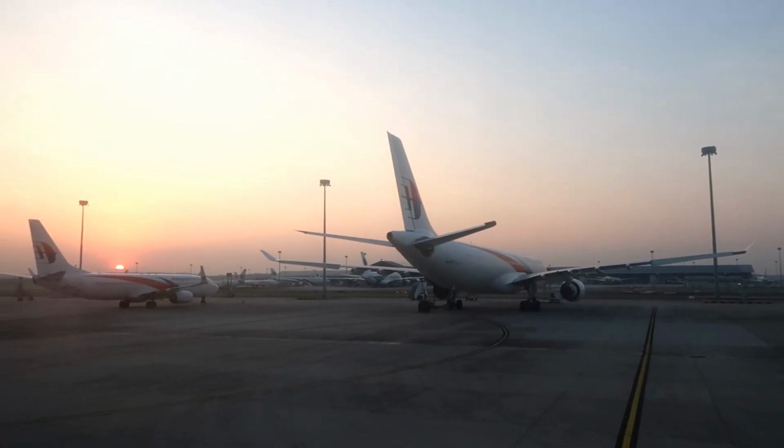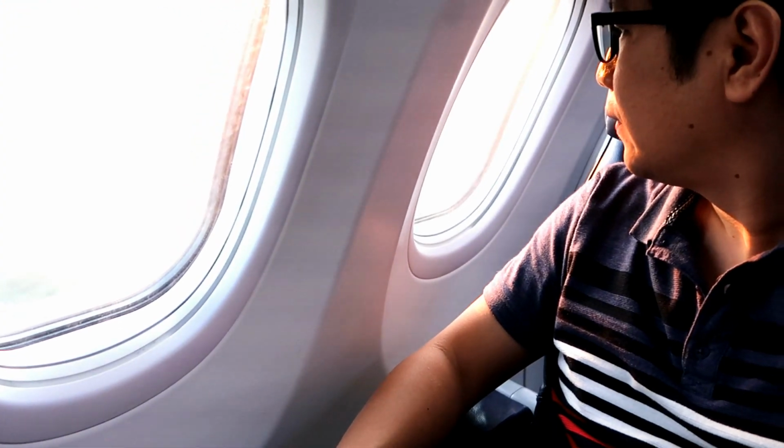Not too long and our aircraft is pushed back from the gate and we were rolling off to the runway in no time.